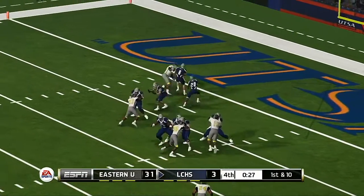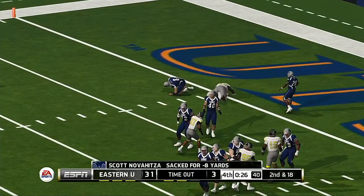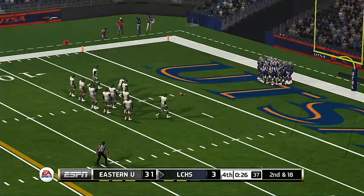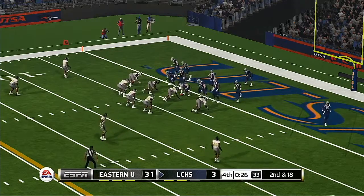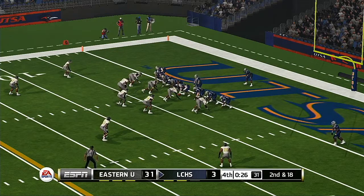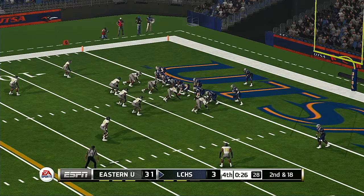Play action. Looking to scramble now. He can't get away from the pressure. The protection broke down. The defense was in the backfield in a hurry, and they brought the quarterback down. Nice play. Second down. Tough spot here, deep in their own territory.